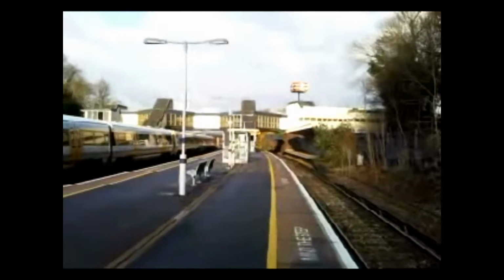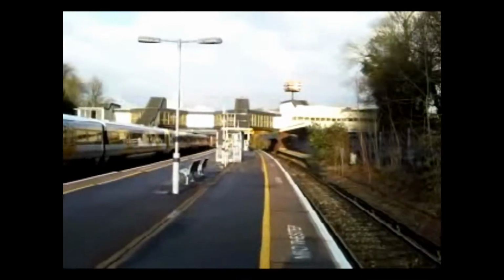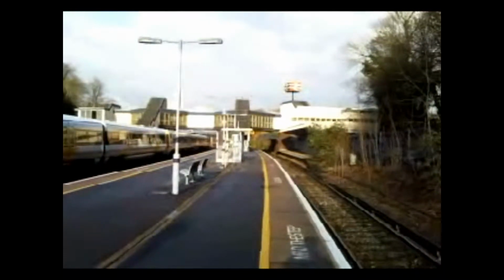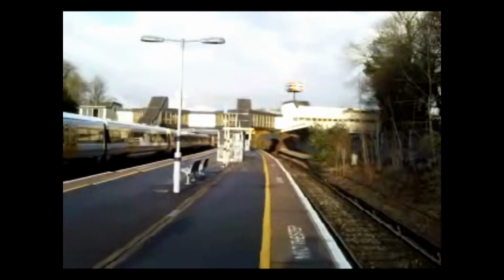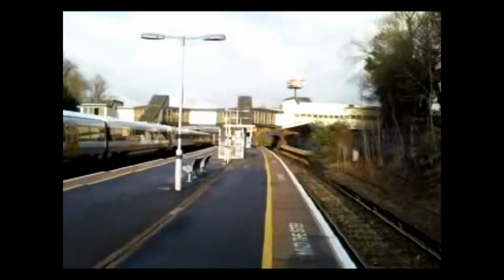It's 11 o'clock, or just gone, and the walk is anticipated to take about 4.5 hours, so I should be done well before dusk, which today is 4 o'clock. Okay, let's get cracking.